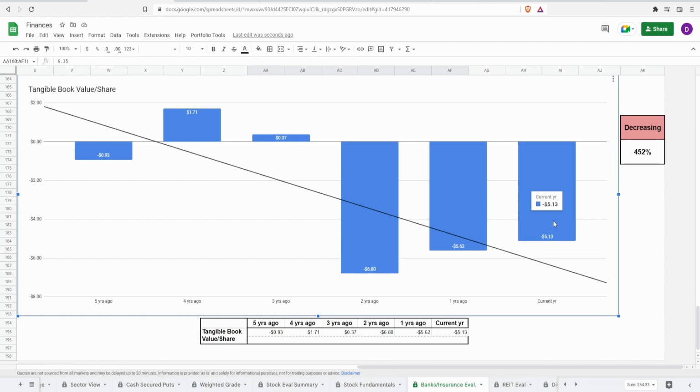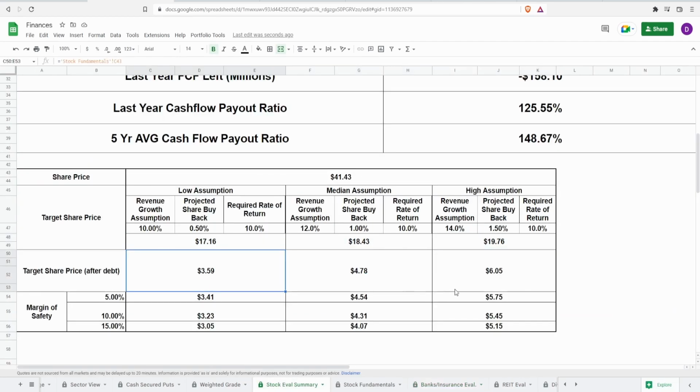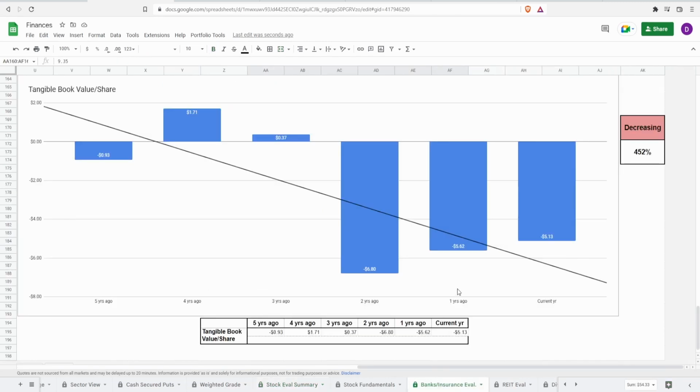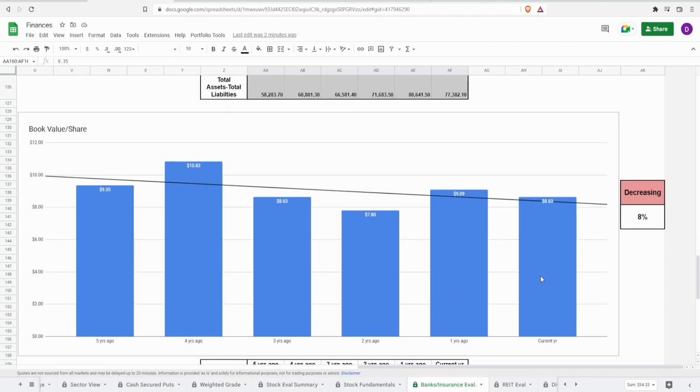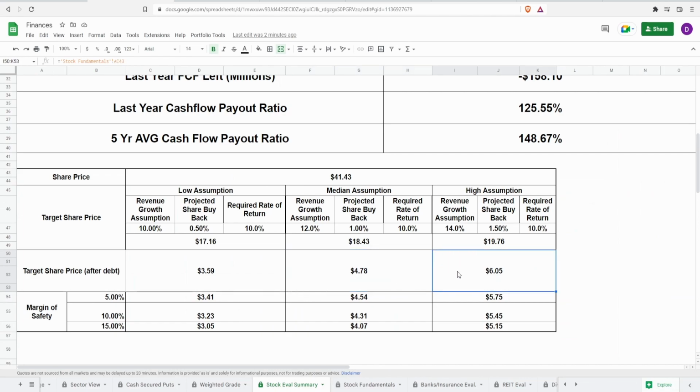So, yeah. The fact that my discounted free cash flow is pretty much saying $3 to $6 to $17 to $19 or so on. And then I just proved to all of you guys that doing book value and tangible book value per share, which takes into account zero assumptions, the tangible book value is in the negative, so, you know, whatever with that one. But the book value actually tells me that it's around $8.63, which falls right out of my high assumption, which, again, all of these numbers can change just based off of these assumptions that I made over here when it comes to the revenue growth, projected share buyback, and the required rate of return.